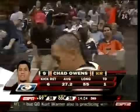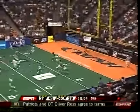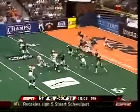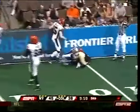Chad Owens, a dynamic performer. And I love the haircut. He set the NCAA record as a senior at Hawaii for punt returns for touchdowns in a season with 5. For not only a playoff berth, but an opportunity to host a postseason game. Here's Chad Owens, a return, the last kickoff for a touchdown, and he can make you look silly.